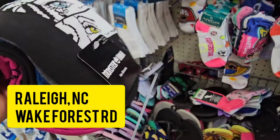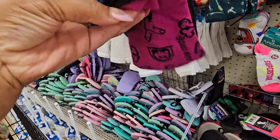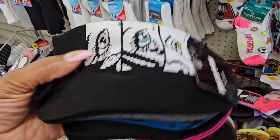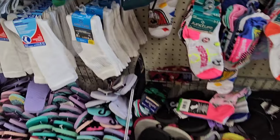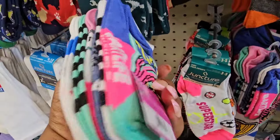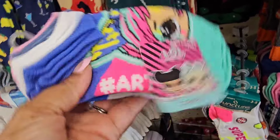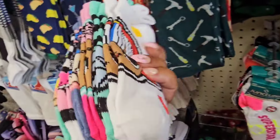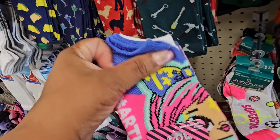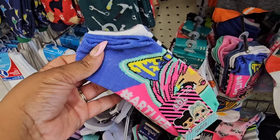I found these socks, guys. This is Monster High, and it's another 5 pair. These will definitely be put up for back to school. And then they have these all the way in the back. Look at this. This looks like Powerpuff Girls. I think it is. Oh, LOL Surprise. Look how cute these are. These will be for the granddaughter for back to school. Be on the lookout for these cute sock finds.